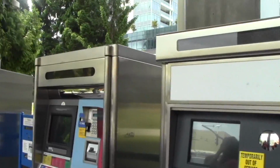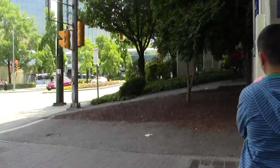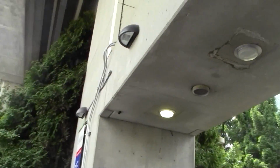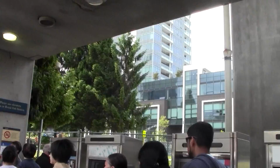So before we go back to downtown, let me show you their transit system. You see these big machines right here? Those are where you buy your tickets from. And this transit system, this is something in Burnaby, and it's very, very different from Toronto.